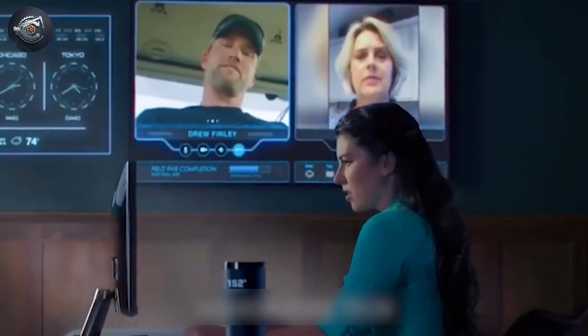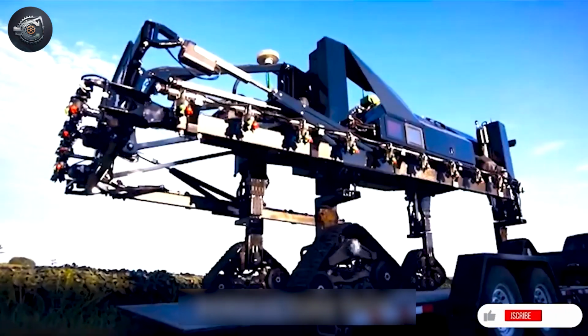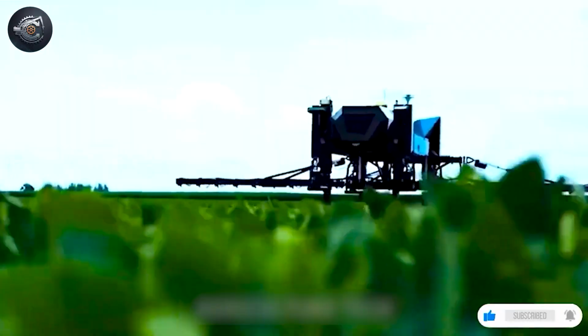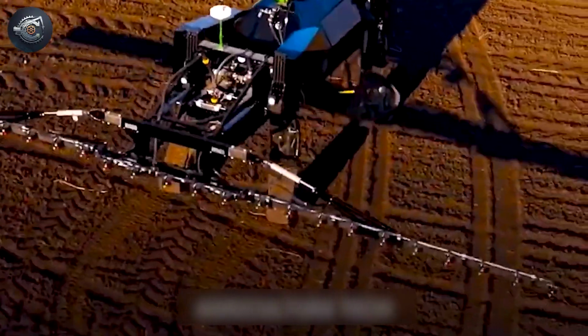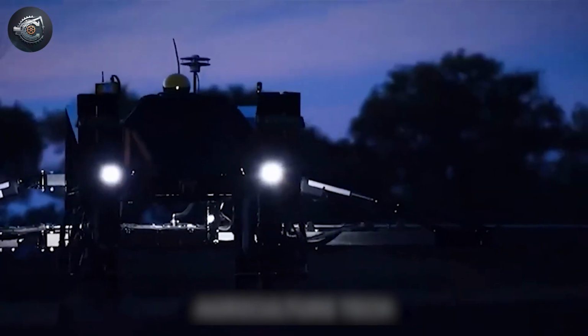All the farmer needs to do is work on the computer. Operating a digital farm begins with a centralized control center equipped with sophisticated software and sensors. This center serves as the brain of the entire operation, allowing farmers to monitor and control the robots remotely.